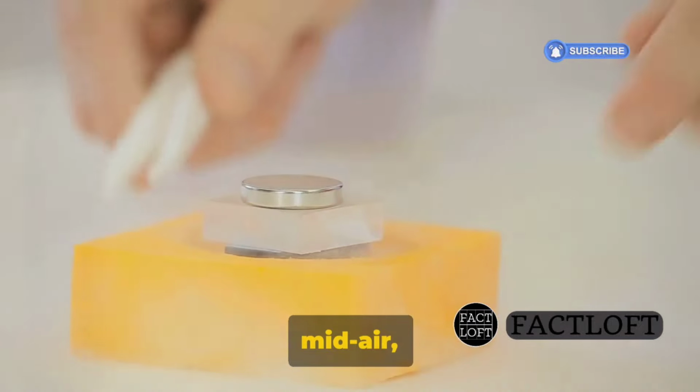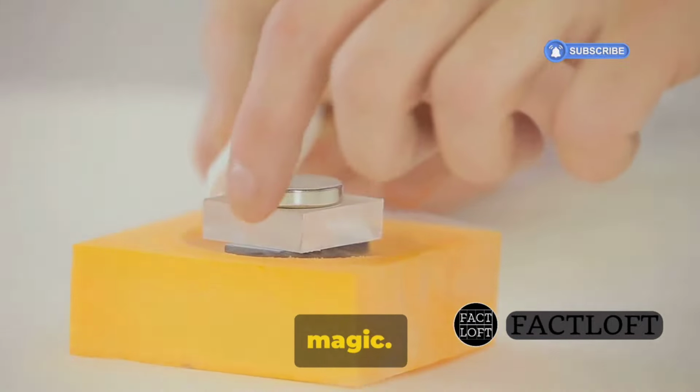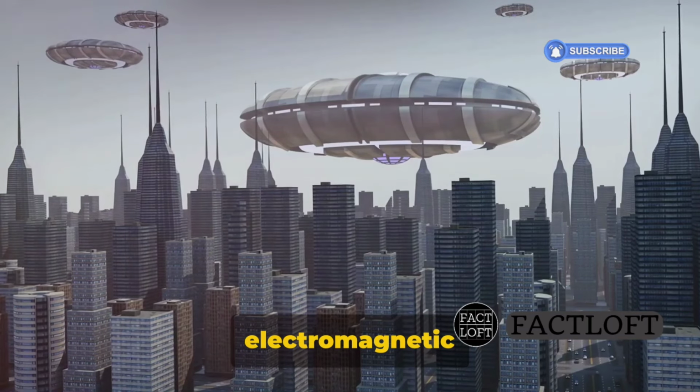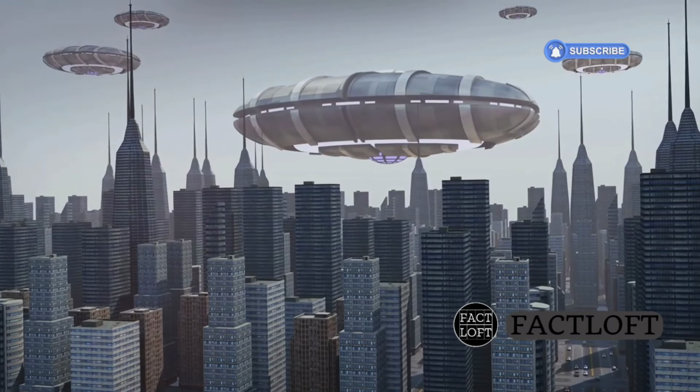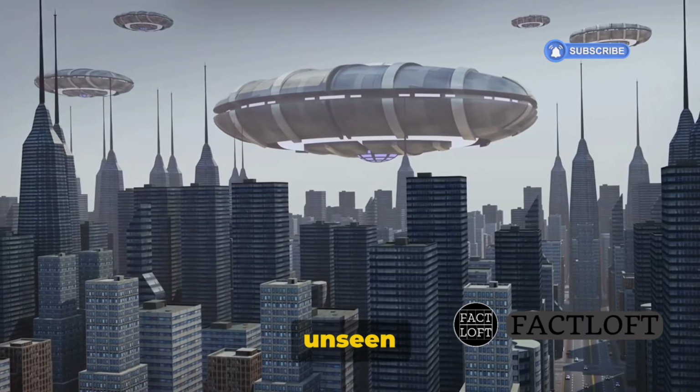Imagine objects floating in midair, defying the law of gravity. No, we're not talking about magic. This is the power of electromagnetic levitation. Picture this, an object suspended, hovering as if by some unseen force.